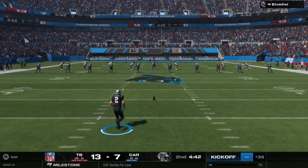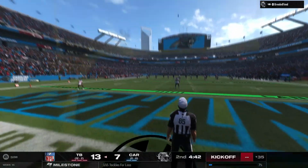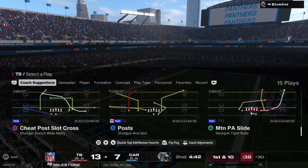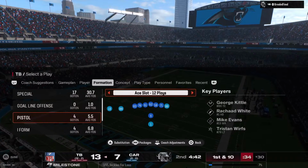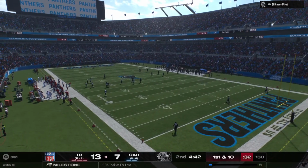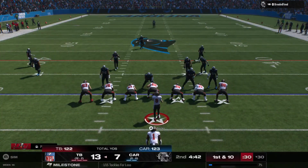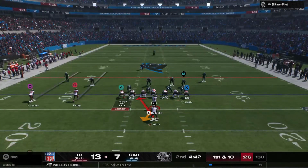So here's the kickoff, Brock. Just 6 points now separating our teams. And that one bounces through the end zone for a touchback. First and 10 now from the 30. Here we go, Shaq.